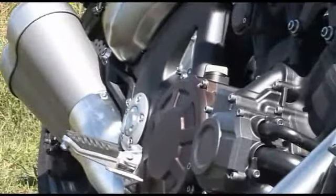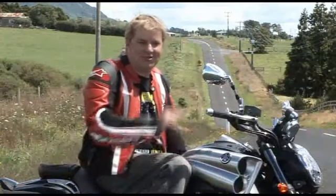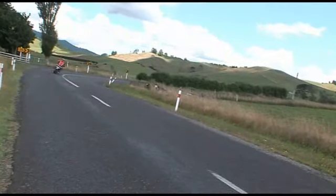But it's the motor that is the peach of this bike. They've made it so smooth, so powerful, so usable. It makes that smile go wider and wider every time you twist that throttle. It's quite unbelievable. If you liked V Maxes before, you'll love this one.